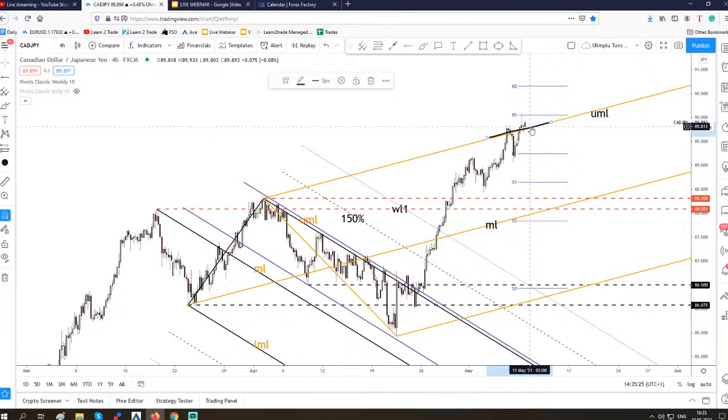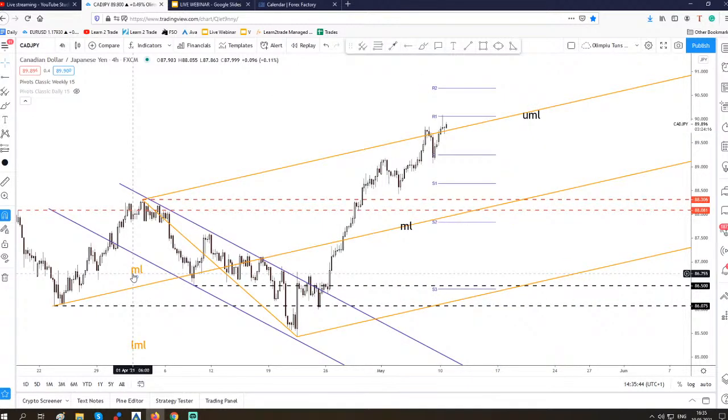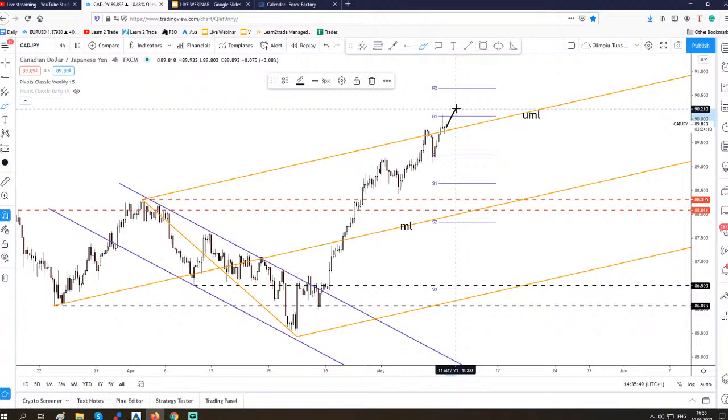You can see here that we have an important uptrend. The price has continued to increase within this ascending pitchfork's body. And if the price will stabilize, guys, above this upper medium line, maybe to jump here to stabilize above the R1, maybe we'll have a new long entry, a new buying opportunity here on the Canadian dollar versus the Japanese yen. Okay.